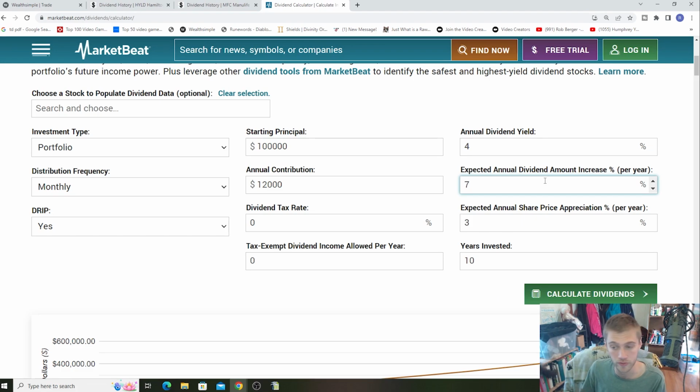We're going to be conservative. We're going to say 7%. And our annual share price appreciation is going to be 3%. Once again, we could be a little bit aggressive, and most likely we will probably earn more than that, but we're going to be conservative. I like to be conservative just in case.